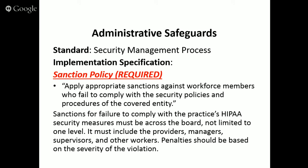Sanction policy. You need to have sanctions in place against workforce members who fail to comply with your policies and procedures of the practice. Meaning staff need to be trained, they need to sign off on some sort of confidentiality agreement saying that if they do access records they should not be accessing, they need to be penalized for that. If they're sharing passwords, they need to be penalized for that.